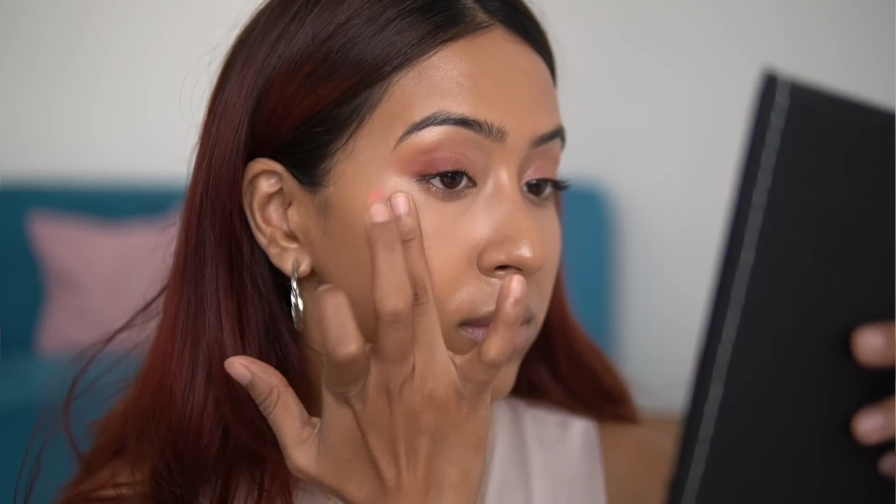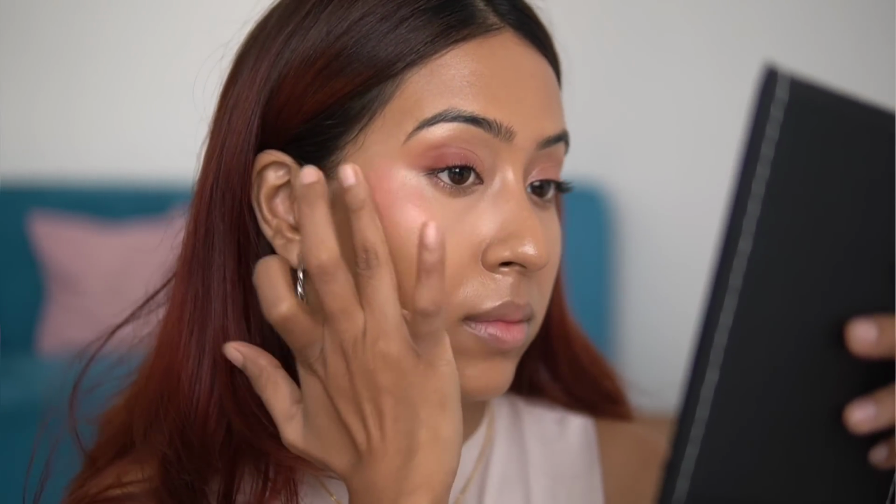First of all, the consistency of this is exactly like a serum blush. Imagine a liquid blush and a very hydrating serum mixed together, and then you get the most diluted form of blush, right? So it's just that. I feel like it is good for layering. For example, you put this on, then you go in with your powder blush and it stays on for the entire day.